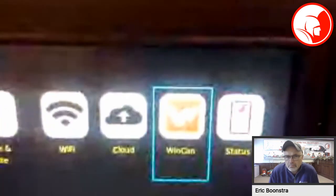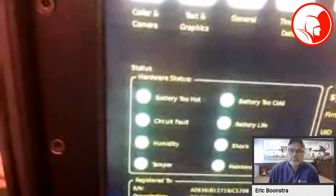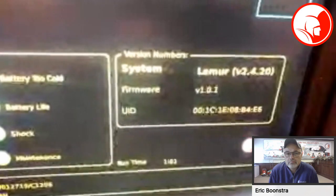And what's really cool is we have the status button here. So this status button actually tells us, it runs just like a stoplight, right? So we have battery too hot, circuit fault, humidity, tamper, battery too cold, battery life, shock, and maintenance. And it's got our software, our firmware on here so that your technicians know that they're up to date.